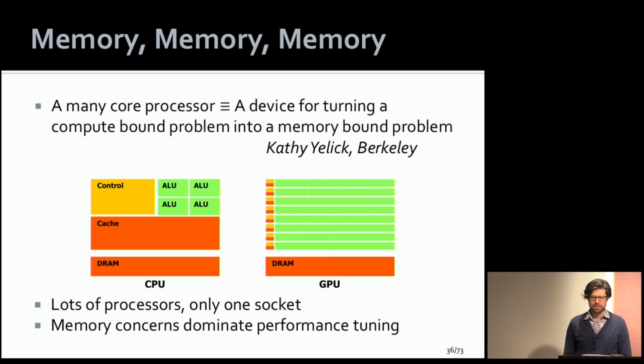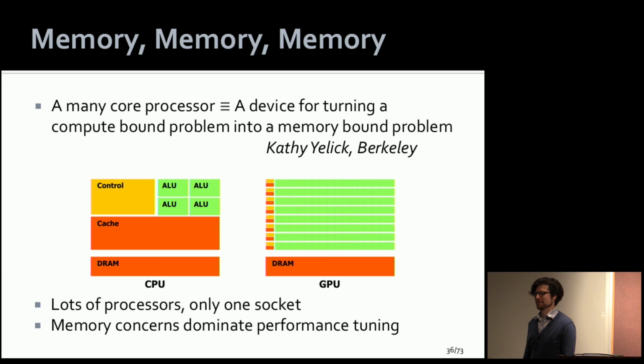Kathy Yelick, who's a professor here at Berkeley, defined a many-core processor as a device for turning a compute-bound problem into a memory-bound problem. And I really love this definition. So basically, if you have this throughput-oriented processor and it has huge amounts of parallelism, but it's still got one socket, and that one socket's talking to one pool of off-chip memory, then most of your workloads are going to end up dominated by your memory accesses. And that's definitely true with GPUs.